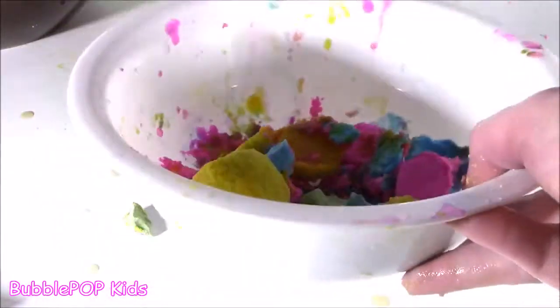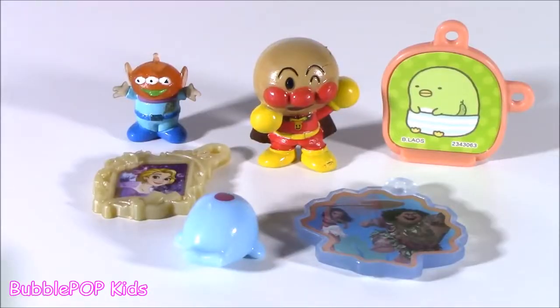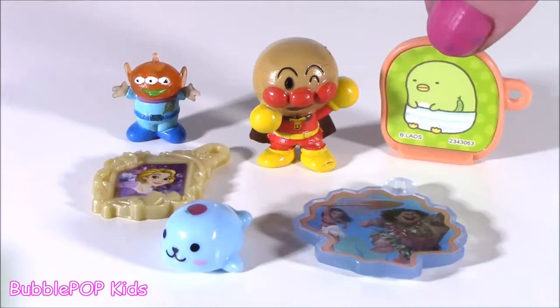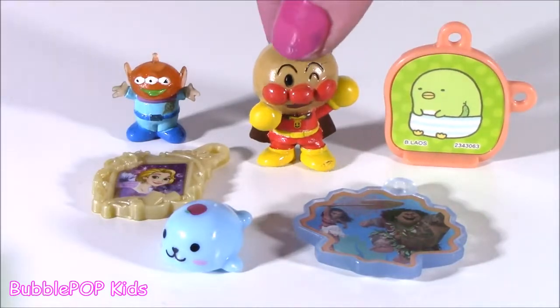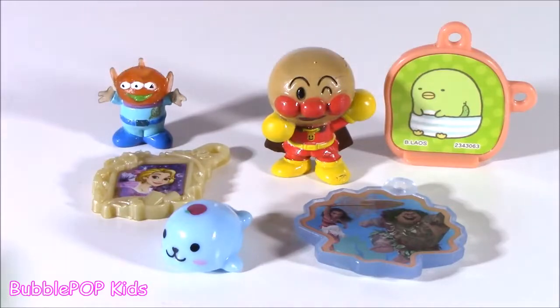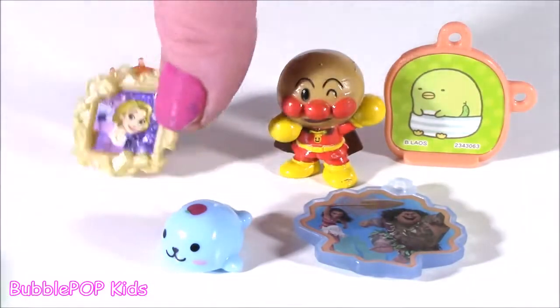So pretty. And last but not least, we got 6 of the cutest little miniature toys ever. They are so adorable. I think my fave is this little Ant-Man man. He's so big. I like the little alien. And the Rapunzel charm.